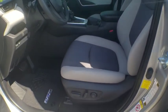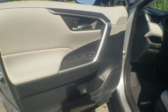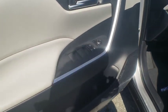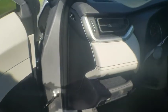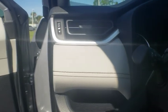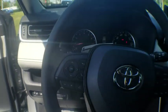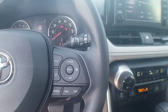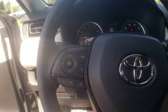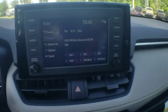Traction control, dual airbags, power steering, alloy wheels, four-wheel disc brakes, trip computer, fog lights, electronic stability control, rear window defroster, power windows, overhead console, brake assist, panic alarm, power moonroof, remote keyless entry, tachometer, rear window wiper, convenience package, front reading lamps. If affordable style and reliability are what you're looking for, this vehicle couldn't be more perfect.